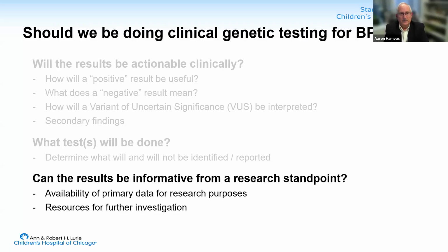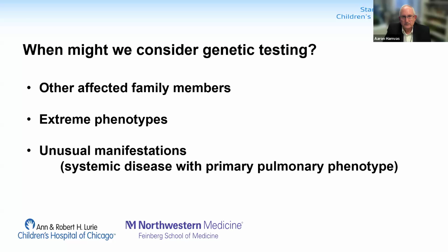But I think if you think that there's something sufficient and substantial for research, and you have the resources available, then I think it's certainly worth considering getting the genetic testing and then going through the process of getting consent from the families. So when might we consider genetic testing?